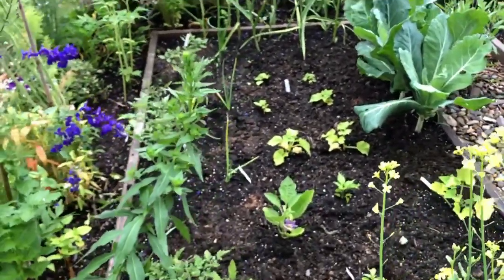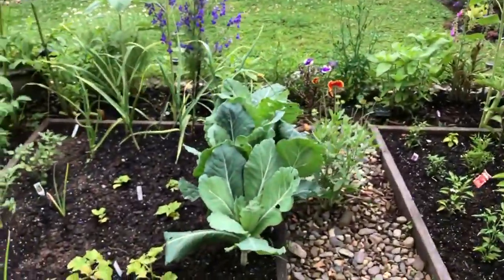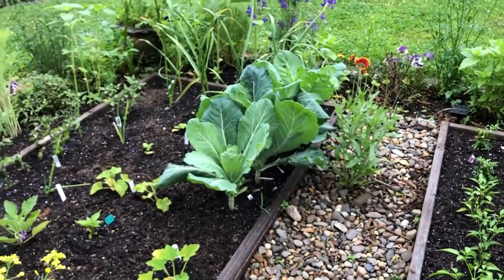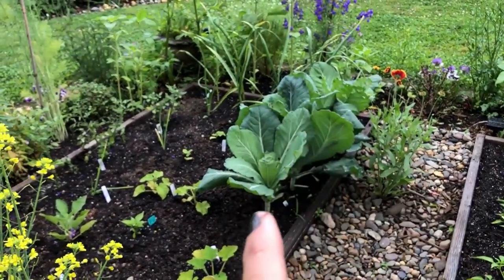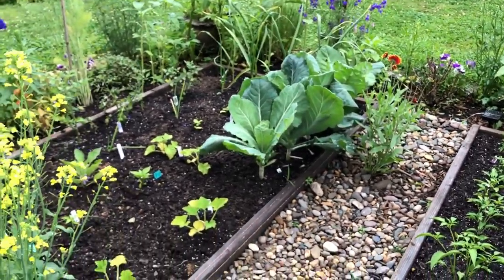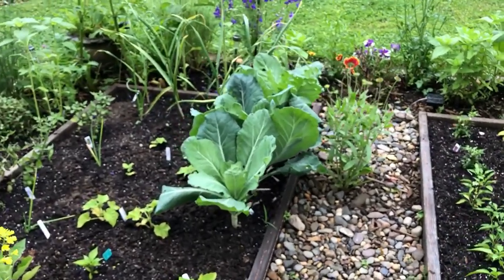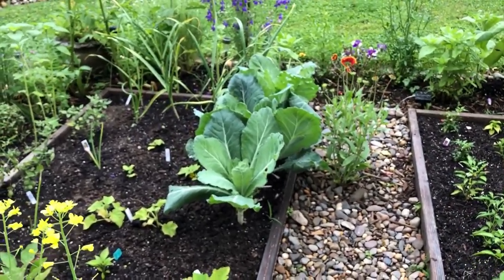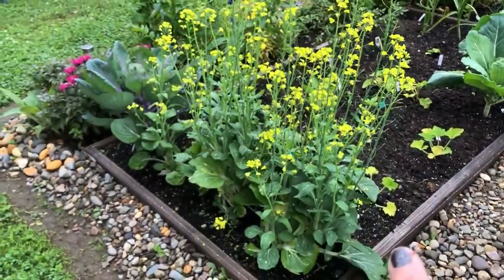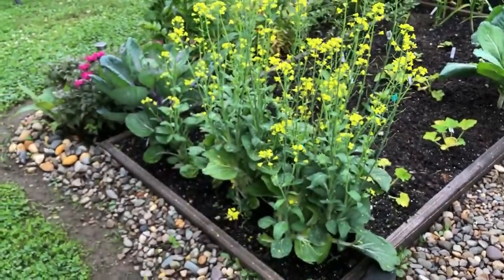I've got cucumbers, I've got bush cucumbers and tall cucumbers. Or pole, I guess, that will need some support. And there's the collard greens that I've been enjoying for a couple months now, I think. They seem to like this spot. They like the amount of sun and heat, because they haven't bolted yet like this. This is choy that's bolting, and it's pretty, so I'm just leaving it there.